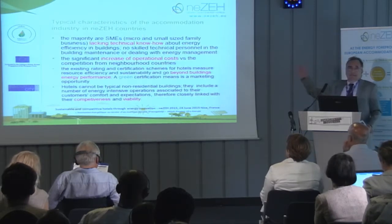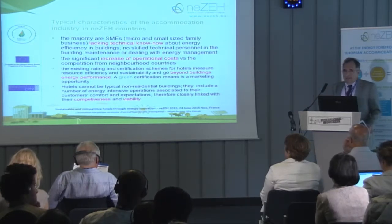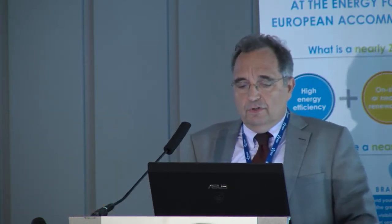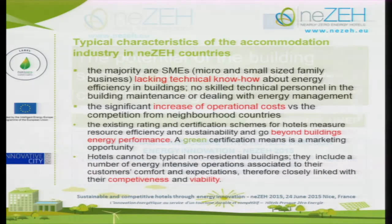The reality is that the majority of the hotels, as discussed in the morning, are small hotels. They have no technical know-how. They have high operational costs. They try to see sustainability, but don't think about energy. They think about money, and they try to be green just as a tool for their marketing.